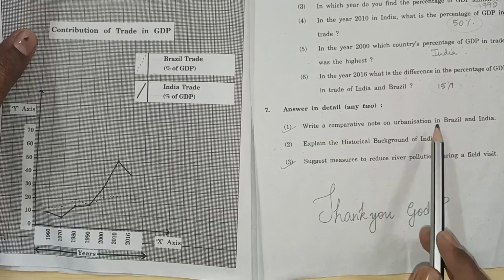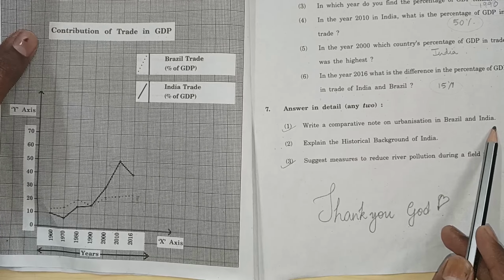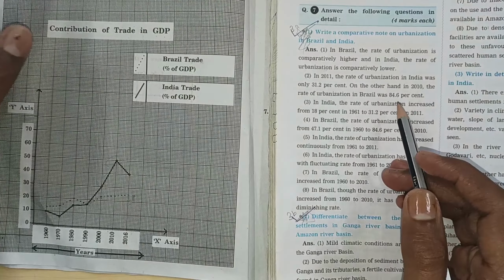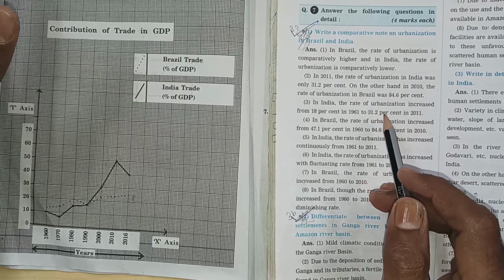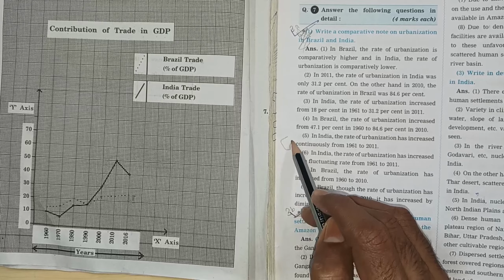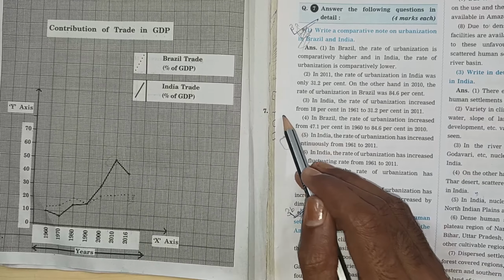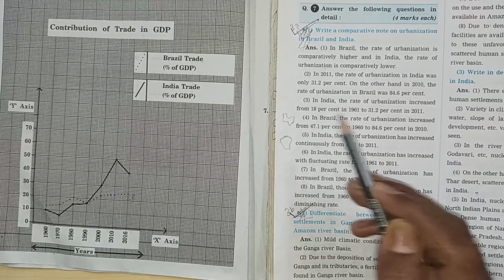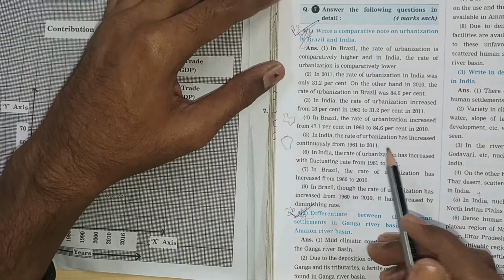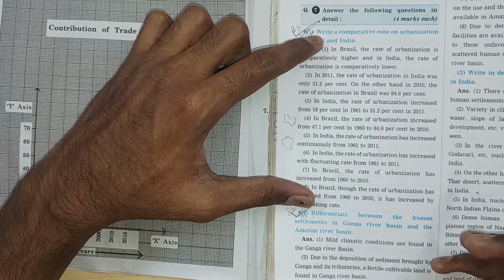Write a comparative note on urbanization in Brazil and India. A comparative note is all about a distinguished form. If you wrote it in a form, or you made a map, you made a map, right? Yes, all right, very good. I told you to carry a stencil map and draw the map of Brazil and the map of India. If you have drawn it, you will definitely get marks. So we just dive into the question right now over here.